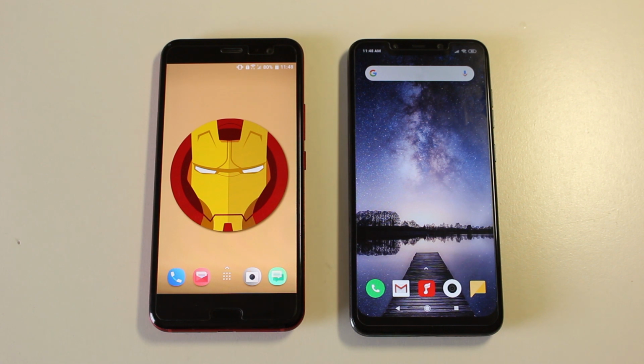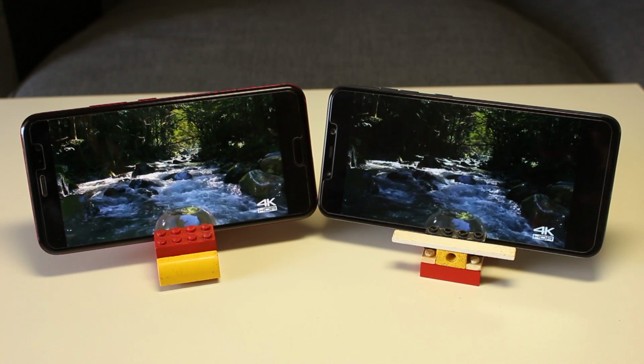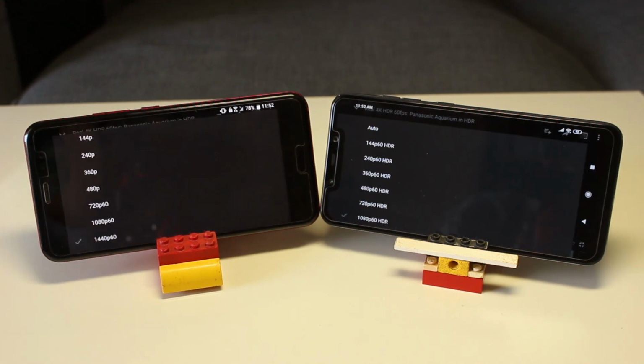Besides that, the quality of the display is also one of the factors that will affect your viewing experience. Pocophone F1 LCD display is not the best in the market. The colors look slightly dull when compared with HTC U11. This is just normal playback and not HDR playback. Pocophone F1 is able to play back HDR content on YouTube, but the viewing experience is not pleasurable.